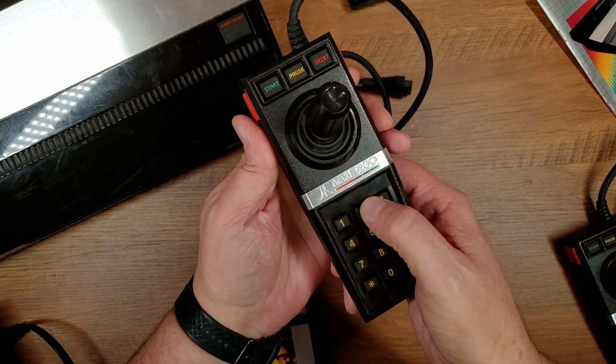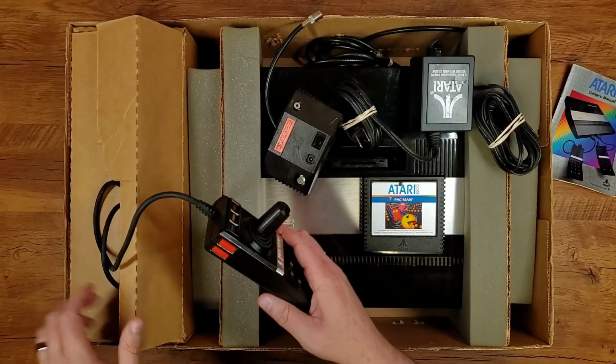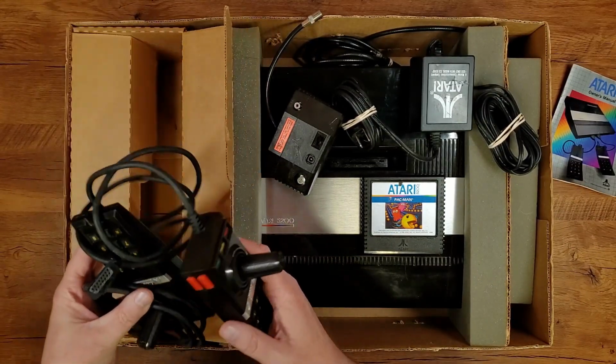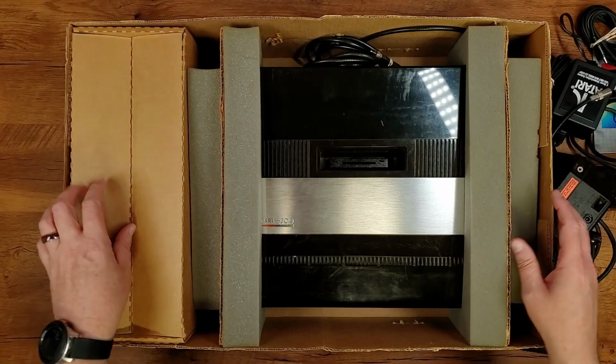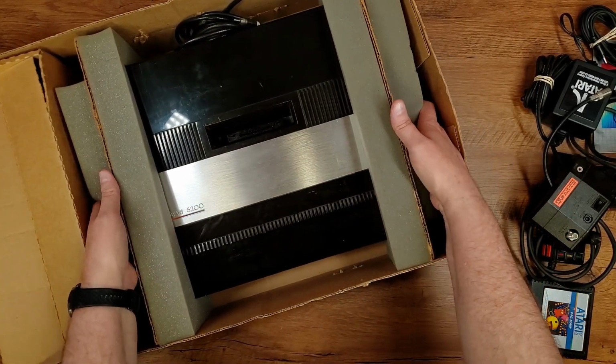Oh, and I forgot some of them had inserts you could get. Oh boy. So they're both in here? Yeah. Both controllers are here. And in remarkable shape, kind of. Let's get the console out. And I'm just gonna treat it gently here.